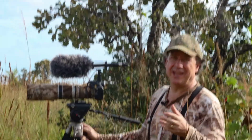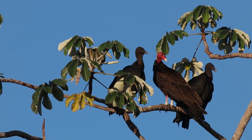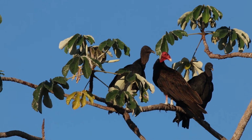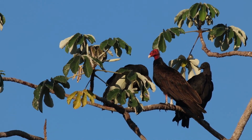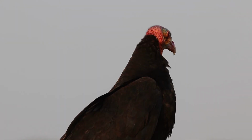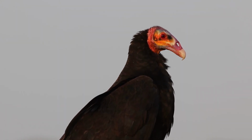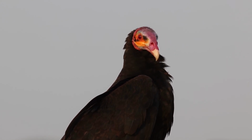So now later in the day, the vultures are going to get ready to start flying and looking for thermals to get rising hot air into the sky. Here in the Barba Azul Reserve, we have turkey vultures, which are the same species all the way up in North America. We also have black vultures, which is the same species that goes up to North America. And we have the lesser yellow-headed vulture, which is a species that's adapted to the tropical savannas of South America.